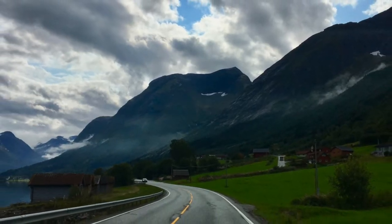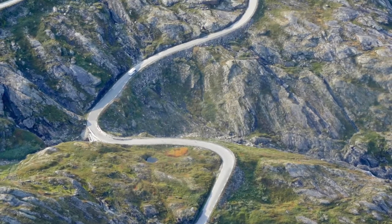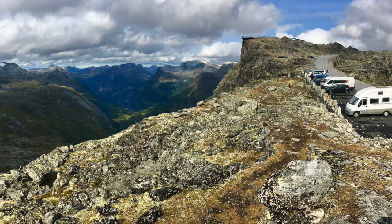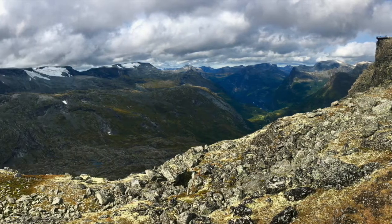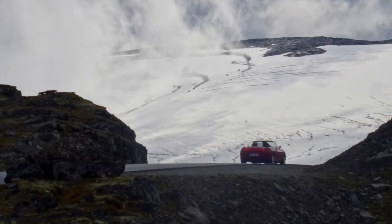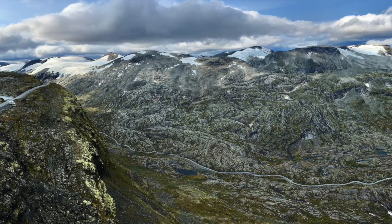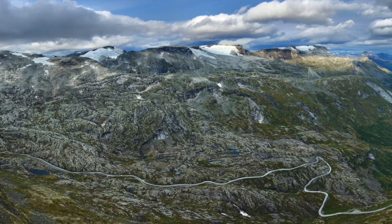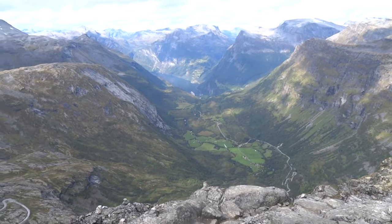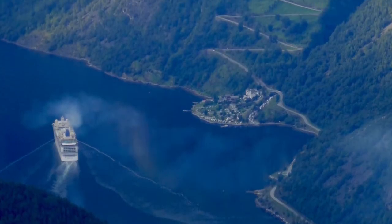We had heard about this toll road that leads you up a little twisty mountain track to Dalsnibba, this mountain looking out over the fjords. And when we got to the top, every screaming first gear hairpin was worth it. The view was of a glacier on one side, and the little twisty road that we had just travelled up was stretched out beneath us. And then on the other side, we were looking down over the little fjordside village of Geiranger at the bottom of another twisty mountain track.